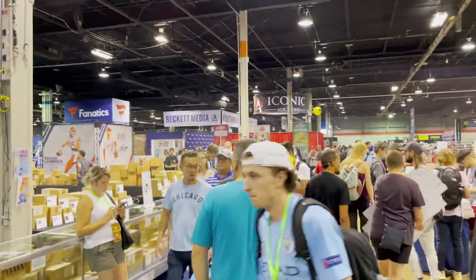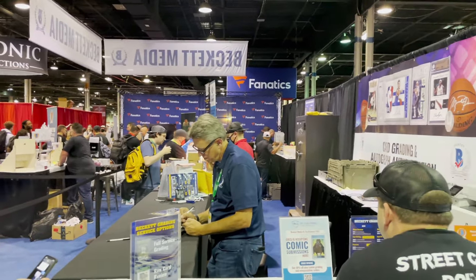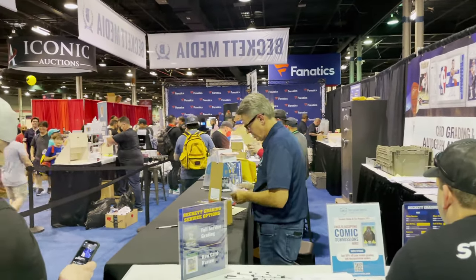Then immediately after that, I decided to go back to the Beckett booth because I had some cards that were available. And of course, the Beckett booth was slammed as always. I really feel sorry for these guys. They are doing a lot of work, really putting in a lot of hours. But here, we get to see the good. All right, guys, so I just got my order back from Beckett and I'm about to open it up. Sneak peek, you know what's inside, which is good. So we're gonna see some good stuff.